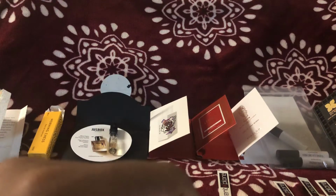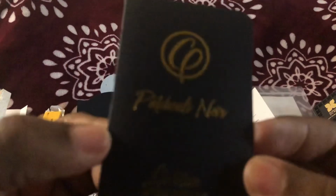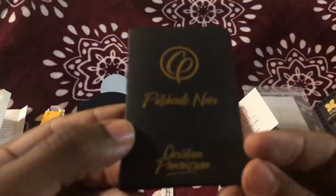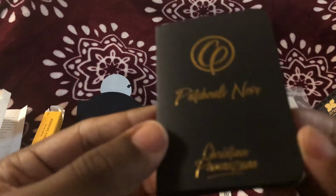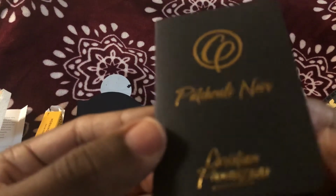All right, and let's see what we have left here. Wow. Okay, I'm gonna try this one first because I remember this one of the two little sample boxes I have left. I saw the interview for this one, the panel. This is the house of Christian Provenzano, and this is Patchouli Noir. Never seen Patchouli Noir. So, you know, other types of noir, but Patchouli Noir, this is the first for me.